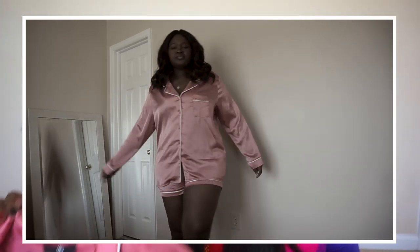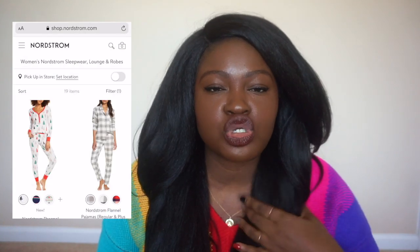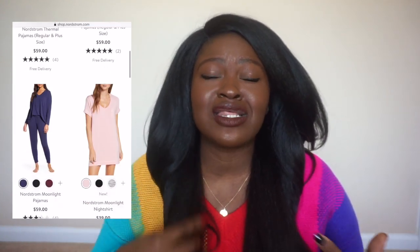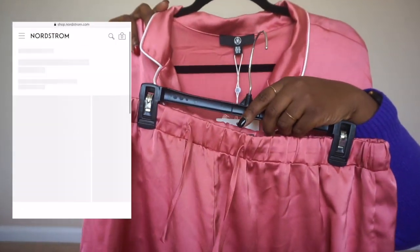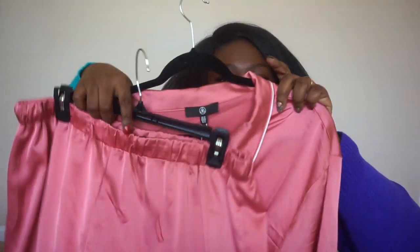Another great place to get PJs from is Nordstrom. I love the Nordstrom brand PJs. They're really great quality. They wash really well. This one's pretty, but I'm not sure how well it washes. So you can't go wrong with some cute lounge wear or some cute PJs for mom or your BFF.